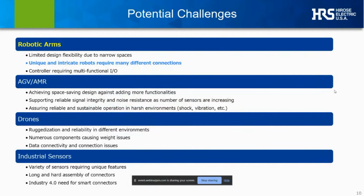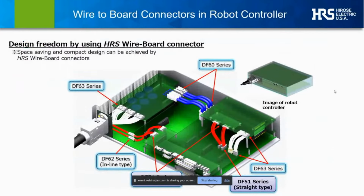This leads us to a similar challenge in the robot controller itself. So within the robot controller, we do have many different types of boards, like the amplifier board, you have a power supply board, encoder board, just a main sub board. So there's a lot going on inside these robot controllers, which usually are trying to become smaller and smaller as technology advances. So as you can see here, we have a lot of different types of components. We have connectors that handle higher current. So these are usually a little bit larger. Some of them are right angle, some of these are vertical, or even inline connections going through and connecting all of these boards.